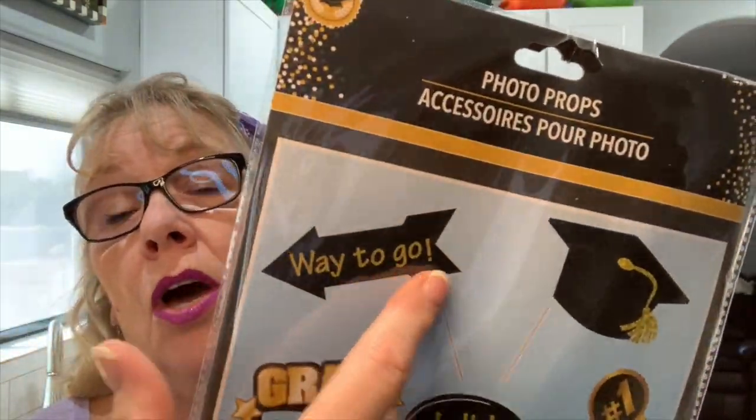The other thing these are really great for, by the way, if you're somebody who is on social media a lot and that's how you communicate with family far away: if you had a grandchild that was graduating, take some photos of yourself with these that say way to go, and then send them, tag them in a photo that says congratulations on your graduation. Okay, that was a lot, but an idea.